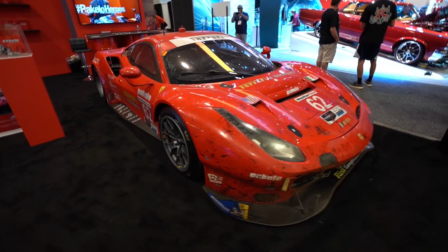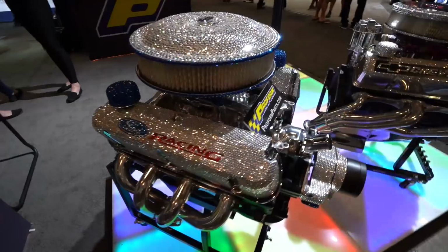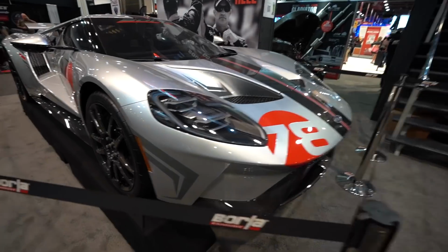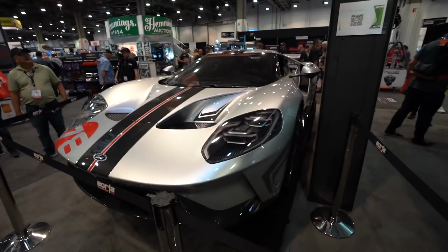My buddy Max's 488 GT3 car. This is so sick. Do you even have an iced out radiator though? Check this out, guys. Carbon Series 4 GT. Look at those carbon fiber wheels. Exposed carbon fiber stripes. That is badass.